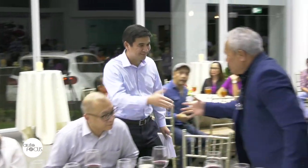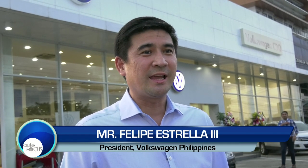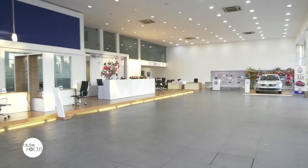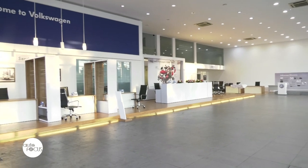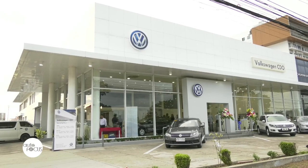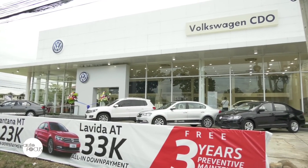Volkswagen Philippines President Felipe Estrella said during the program that they are now present exactly where they want to be in the region. For all the residents of Cagayan de Oro and of course the Mindanao region, we invite you to come and visit our first dealership here in Mindanao, Volkswagen Cagayan de Oro. Come check out our Volkswagen cars and of course test drive a Volkswagen vehicle so that you can experience what it's like to drive a Volkswagen.